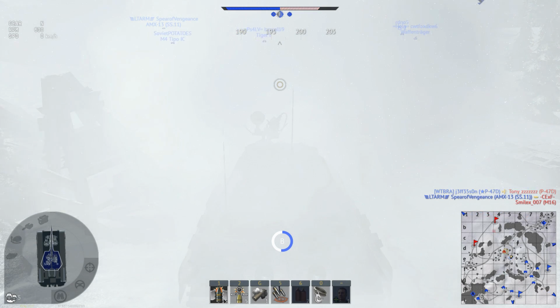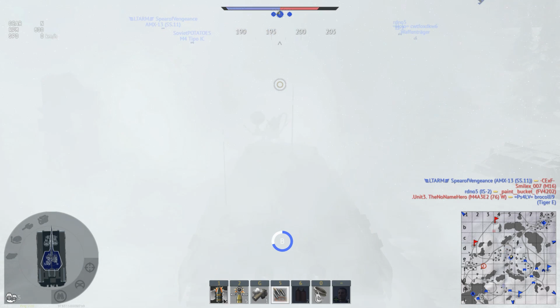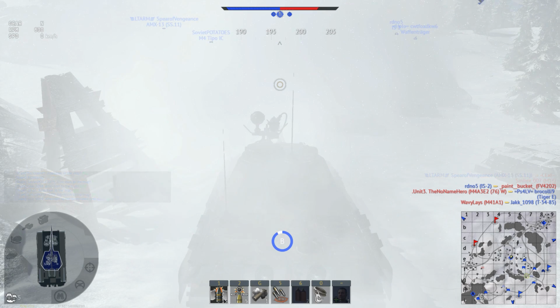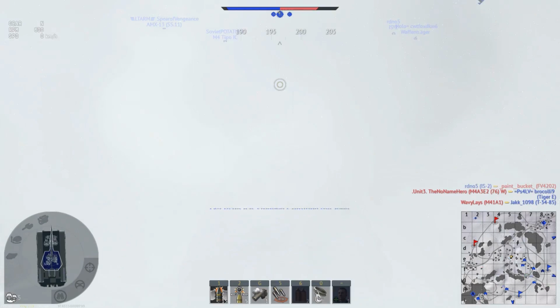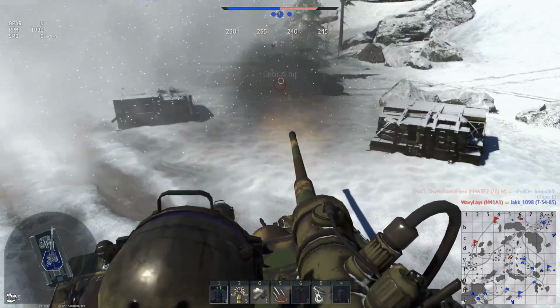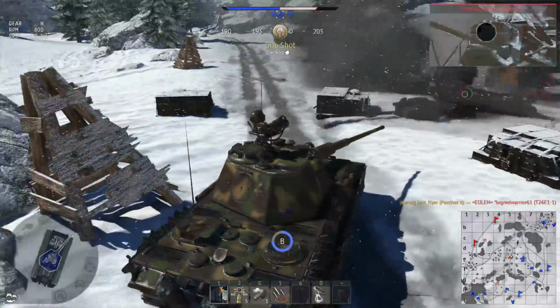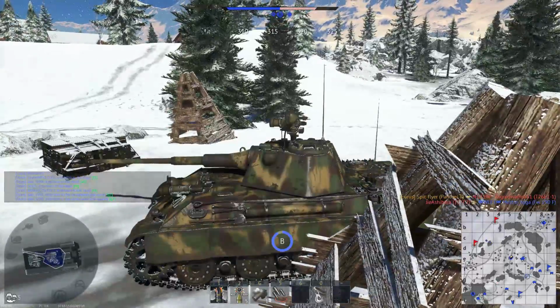But for the most part, your average smoke launcher is going to be the little canisters on the sides of the turret that have a single shot. So you have some really, really good stuff at your disposal. And speaking of the smoke, my team has stopped capturing the zone, and I see a Super Pershing right next to me. I'm going to take my time with this one, and he said he was trying to sneak up on me, but I'm the one who snuck up on him.